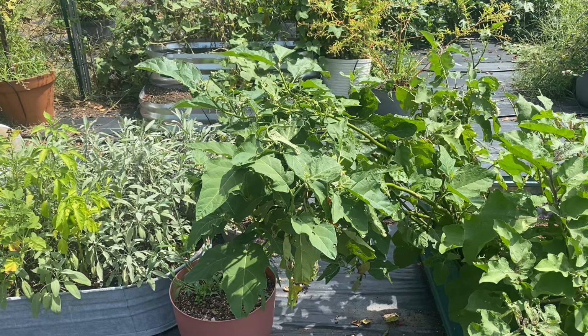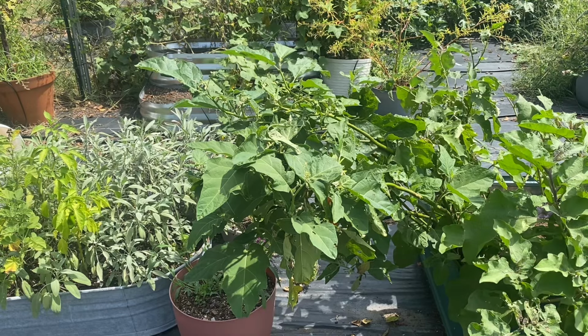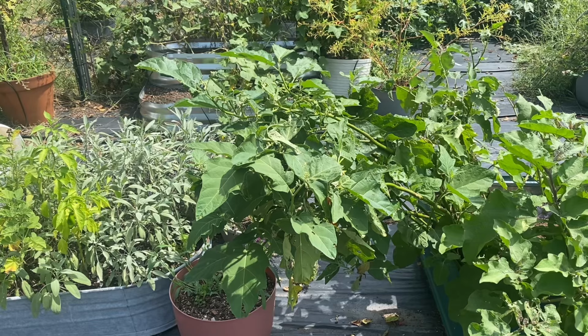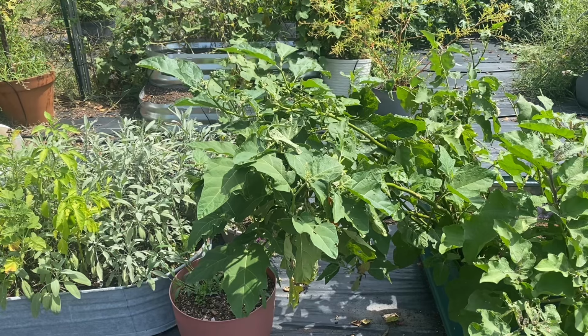Because these appear to be those red ants, and I don't want to get bitten by a red ant or any other type of ant right now. So I'm going to come back to those. When I get inside, I am going to slice it open and see what it looks like. And then I'll come back and get some more. I'm probably going to taste it too.